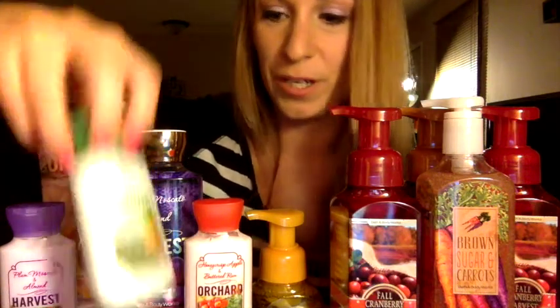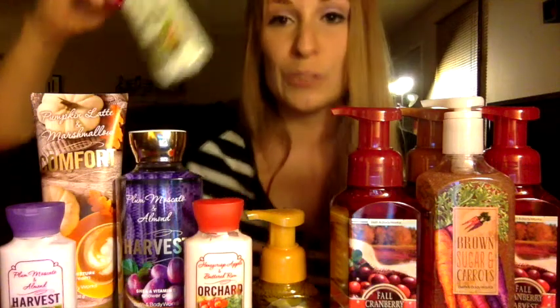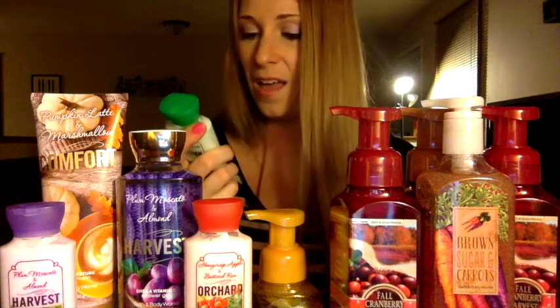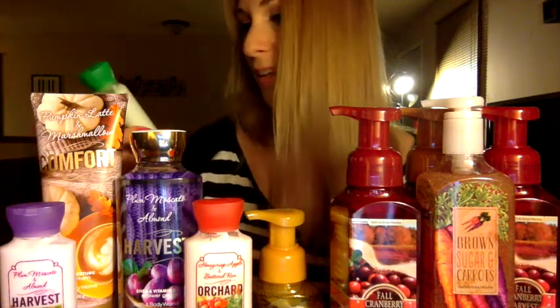Let me talk about this one, the Pear and Cashmere Woods. This one surprised me. I was not interested in it at all. Didn't really care. Whatever. I hate pear, so I knew I wasn't going to like it. And then I put it on because it was there and it was new. And I was like, hey, I actually kind of like this. I'm realizing just now in the moment that the small bottles don't have the notes on it.